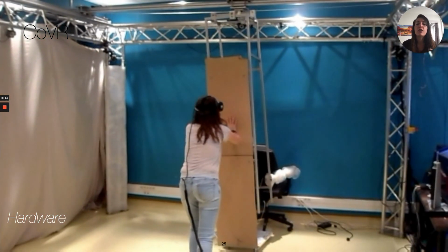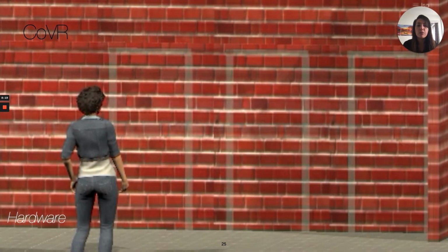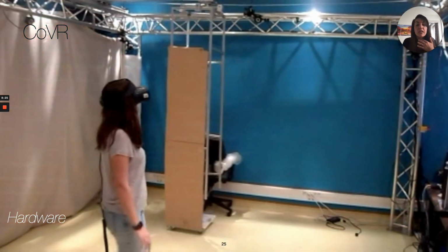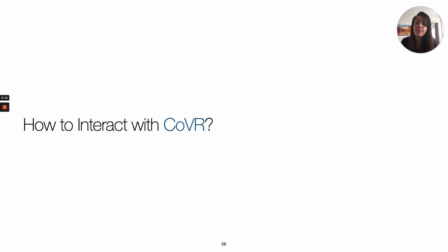It provides the user with actual physical props, but its mechanical key feature is its large robustness compared to previous works. Software-wise, it obviously responds to the previous algorithm. It predicts which objects to overlay and physically encounters the user at the object of interest position prior to interaction. Interaction-wise, we distinguish 2 main types of interaction with CoVR: when CoVR is static and when it's dynamic.